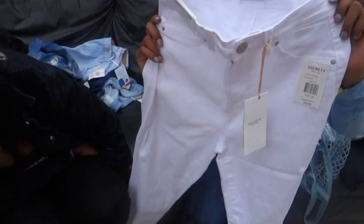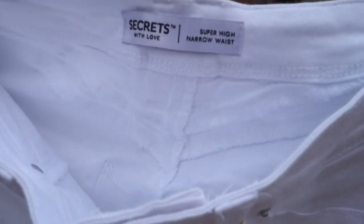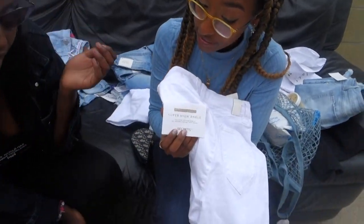So these are the white jeans that we got, or that I got, honestly. But these are super duper cute, and I feel like, honestly, the thing about their jeans is that they really do stretch, and they will fit, like, no matter what. I really do appreciate them. Yeah, it says the secret fit formula, man. Yeah, yeah.